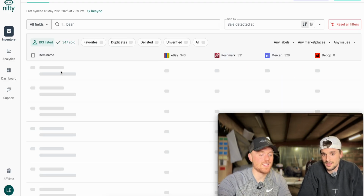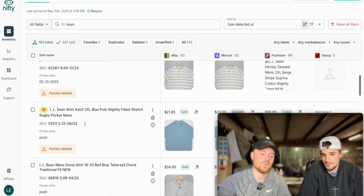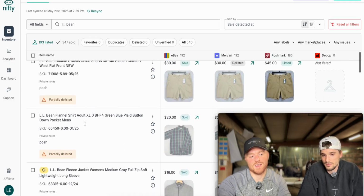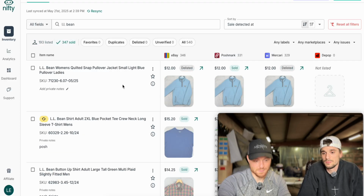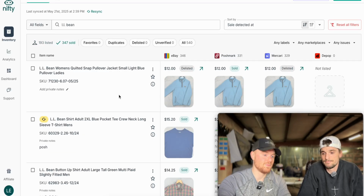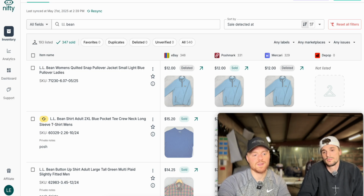All right, we'll do LL Bean. We have 193 listed. How many have been delisted? Oh, how much? 1, 2, 3, 4, 5, 6, 7, 8, 9 delisted. So we'll do like around 184 listed and around 350 6 sold. So obviously not the greatest sell-through rate in the world, but pretty decent.